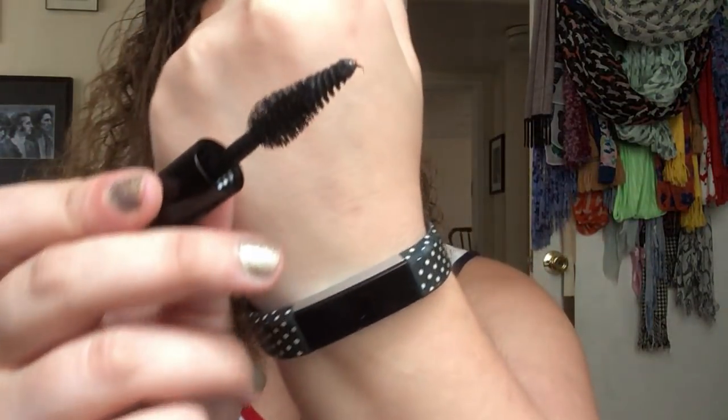And then the Makeup Forever Smoky Extravagant. I felt like this gave me a lot of length and not a lot of volume. And I like a really voluminous mascara. What I'm using right now is the Maybelline Lash Sensational. And again, it's just not enough volume for me. So if you have a really volumizing mascara suggestion, I'd really love to hear it. But this was just not great. And I wouldn't purchase that.